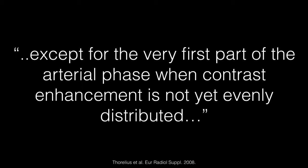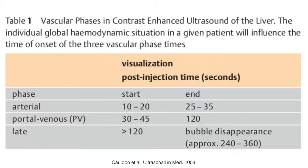And this is the key part where they say the very first part of arterial phase, right? We're talking seconds. So this is a very fast study to get the contrast loaded, to get that circulating, to get those images and evaluate the organs. The scanning through the organs takes a little longer, but the enhancement's very quick. So this can be done easily in the trauma bay.